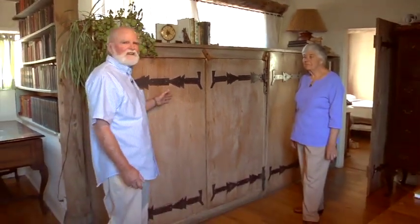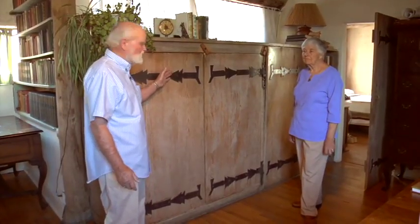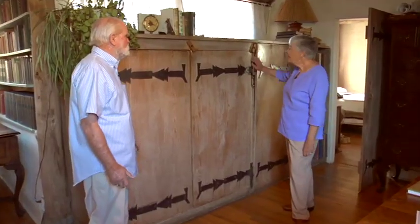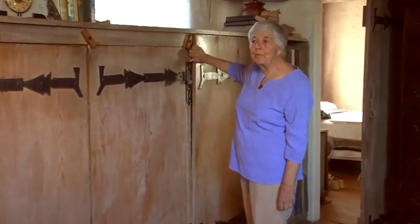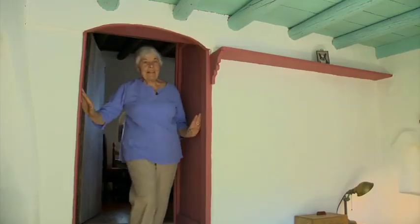When Kivy added on the west wing, he had linen cupboards built in here and made the hinges, which are beautiful, and he could do that because he was an expert welder. In addition, he built a very special thing, a hidden playhouse for my sister Elizabeth, who was 5 years old at the time. This was not only my sister's secret playhouse, but also her bedroom.